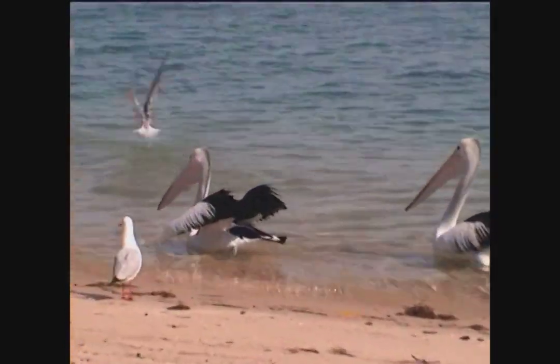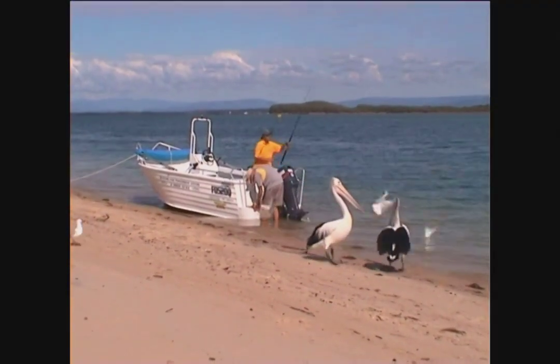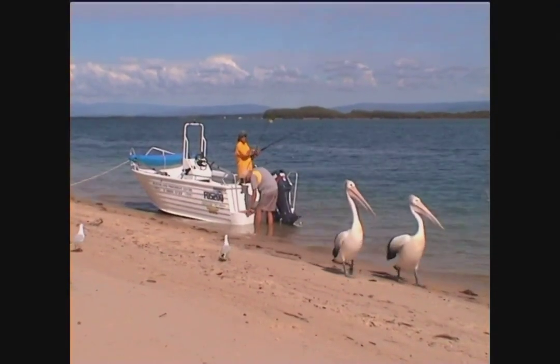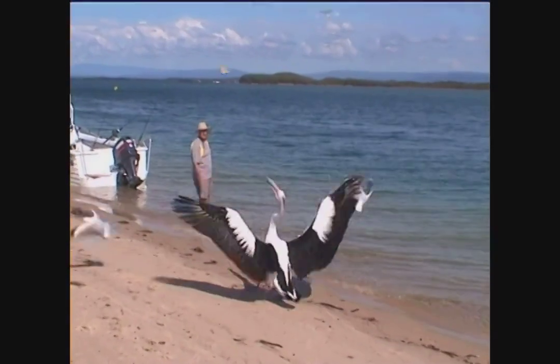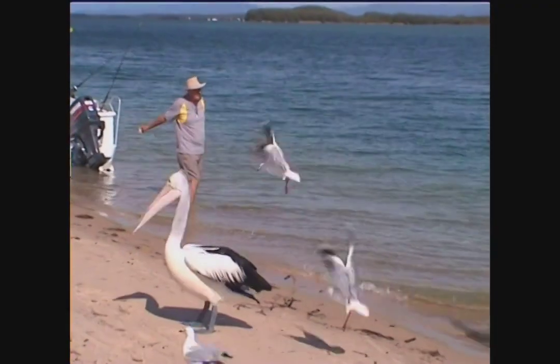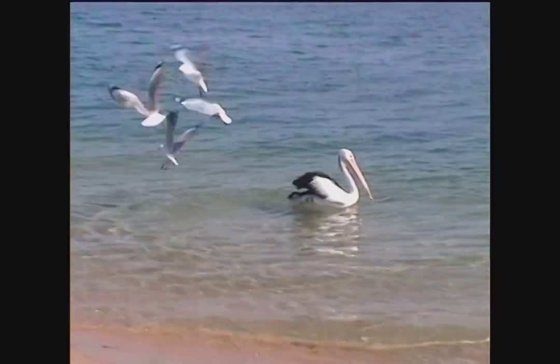Time to cook the boys a feed. I'll just take a couple of fillets off these fish, and my feathery friends can have the frames. The pelicans become quite game, nearly taking it out of my hand. And the seagulls are putting in their claim too.